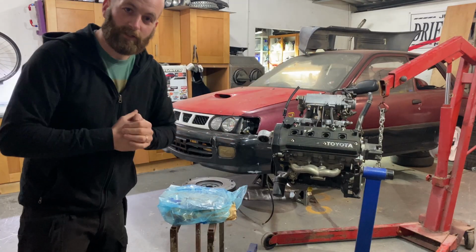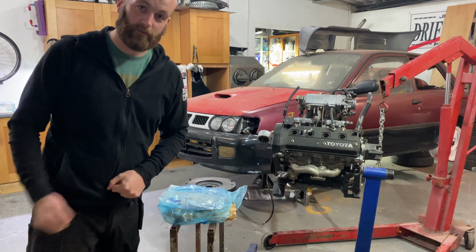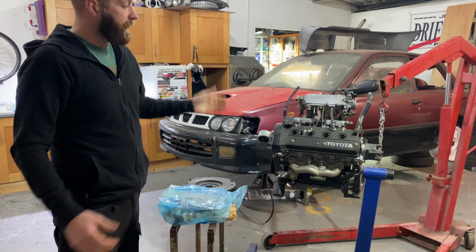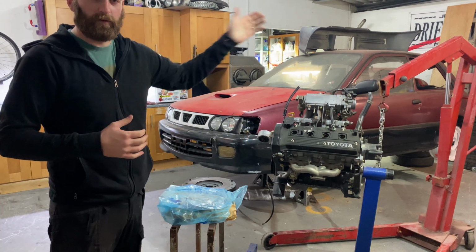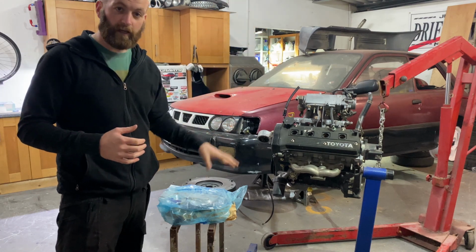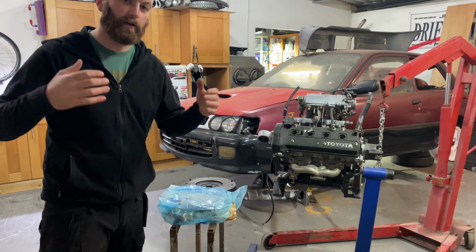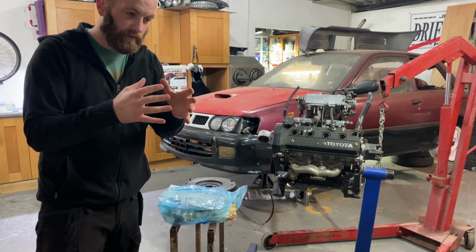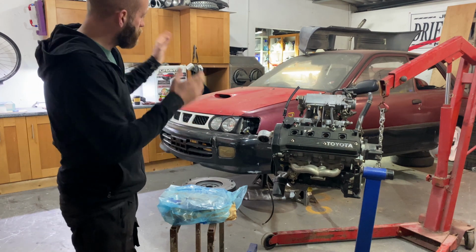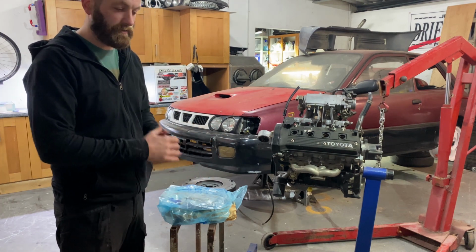What is going on? Welcome back to the shed. Very, very exciting night for me anyway, at least tonight. As you can see, I've got a bit of stuff laid out. I have an engine crane, I have an engine, I have a flywheel, and I have a clutch. So if you take a minute and think about what will happen when all of those parts come together, tonight I'm planning to put the engine into the car. All going well, the engine and gearbox will be in this car tonight.